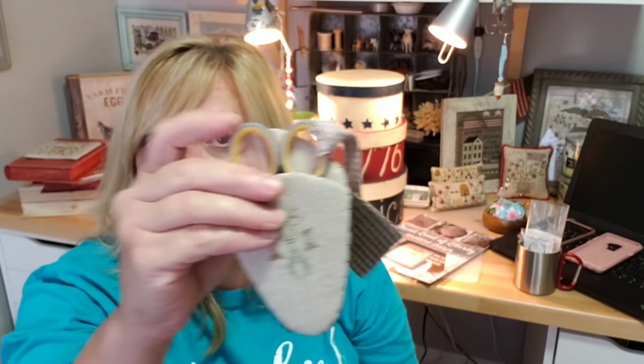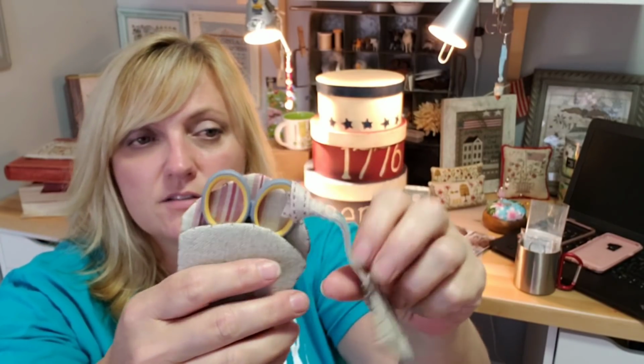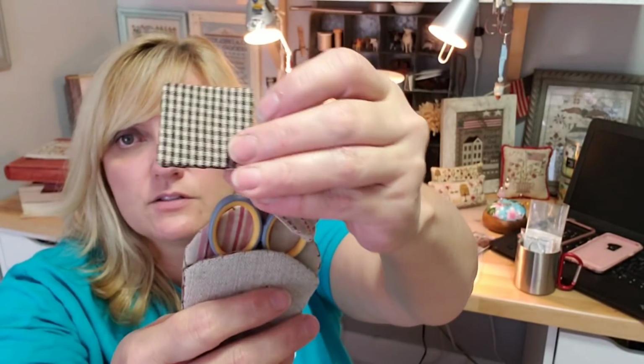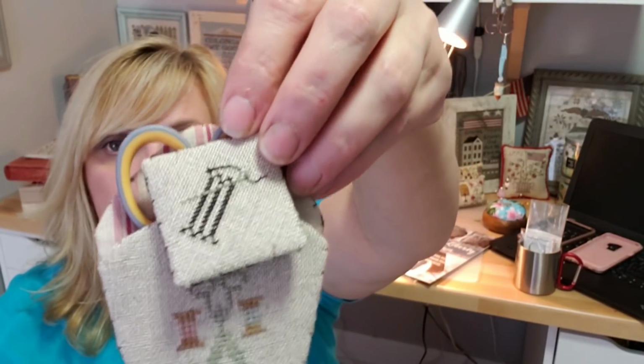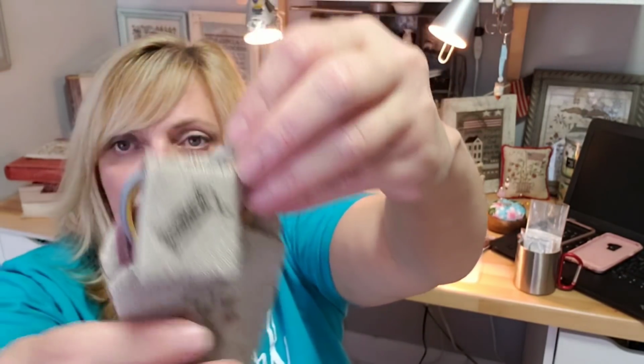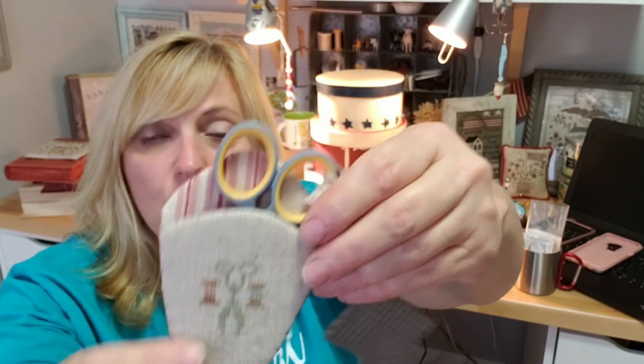So this is the little scissor case and a little stitched scissor fob. The little scissor fob is backed with a little check, and it has my initial on it. Are you kidding me? And then she also included these little scissors for me. And I mean, her finishing is so meticulous. I can't even tell you.